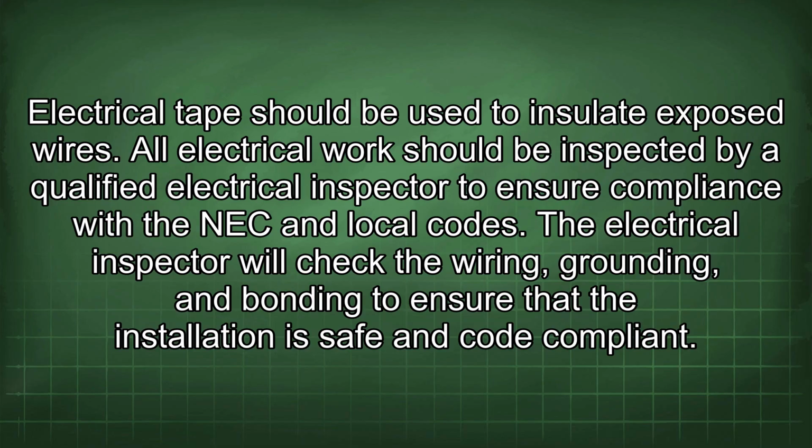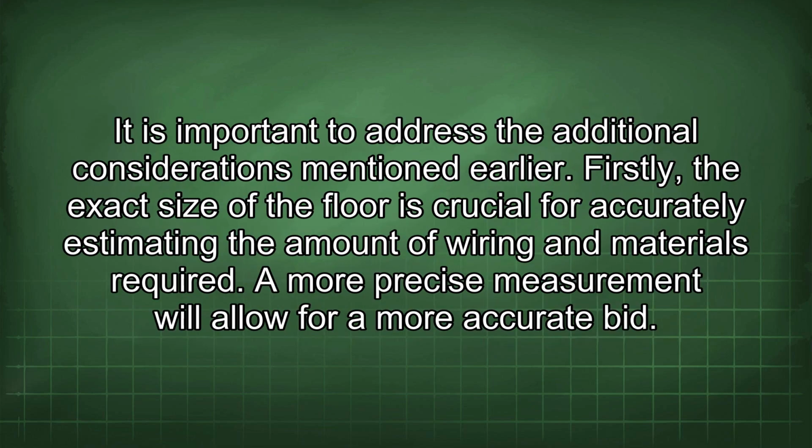All electrical work should be inspected by a qualified electrical inspector to ensure compliance with the NEC and local codes. The electrical inspector will check the wiring, grounding, and bonding to ensure that the installation is safe and code compliant. It is important to address the additional considerations mentioned earlier.